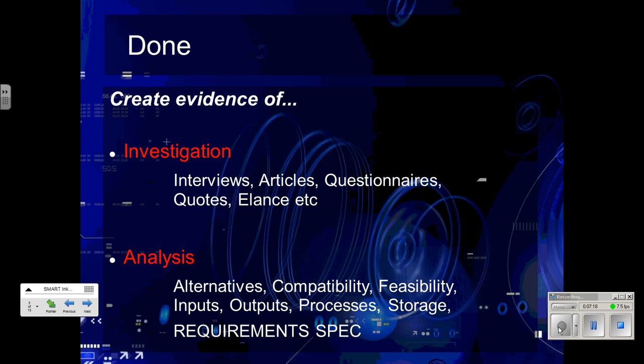Inputs, outputs, process, and storage. That's kind of self-explanatory. By this point, you're starting to think in a little bit more detail about your physical system. What information does it need to take in? What information is the user going to be giving to your system? What information is it going to be displaying? What's it actually going to do? And that is what the requirement spec is all about.